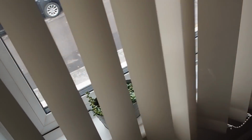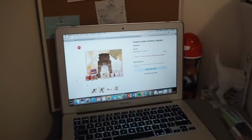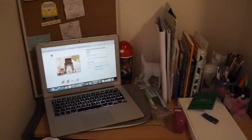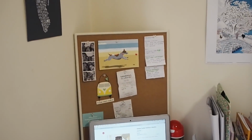Good idea. Oh, it's a candle. Oh, a little candle. Oh, Hattie's just about to buy this. It's amazing. This is study corner. £25 Yankee candle. This is a joke. It's the perfect time to film you. I got all the study stuff out and then got a Yankee candle collection. I like the pinboard.